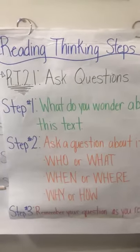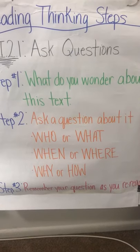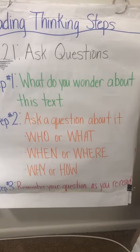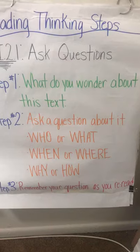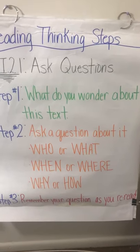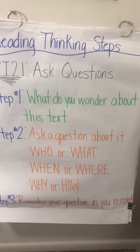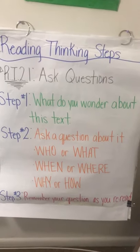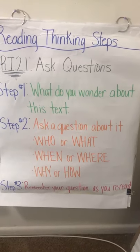So, the first question I'm going to ask is, who or what is the main character in the story? Are you ready? That's right. The main character in the story is Bridget. Now, we didn't figure out her name until the end of the story, but that's okay. Sometimes we don't learn the character's actual names until the middle or the end of a book. It's not always in the very beginning. But we know that the librarian called her by her first name, which was Bridget.